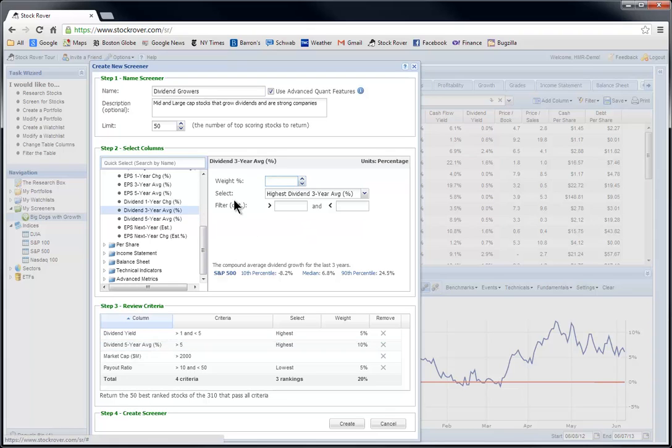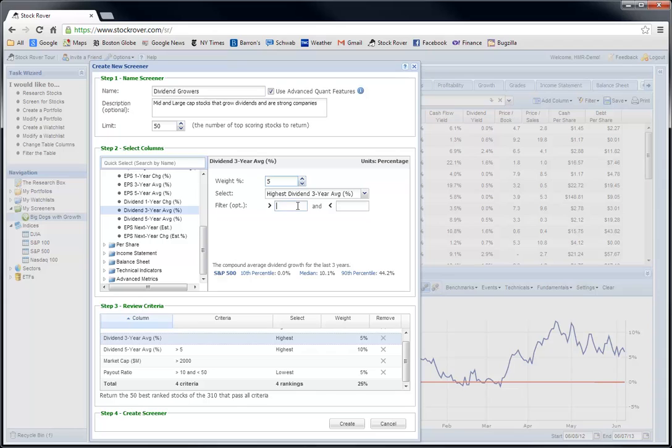And then we're going to look at the 3 year, and we're going to weight that a little lower because it's a smaller period of 5%. But we're also going to ask for slightly more growth.